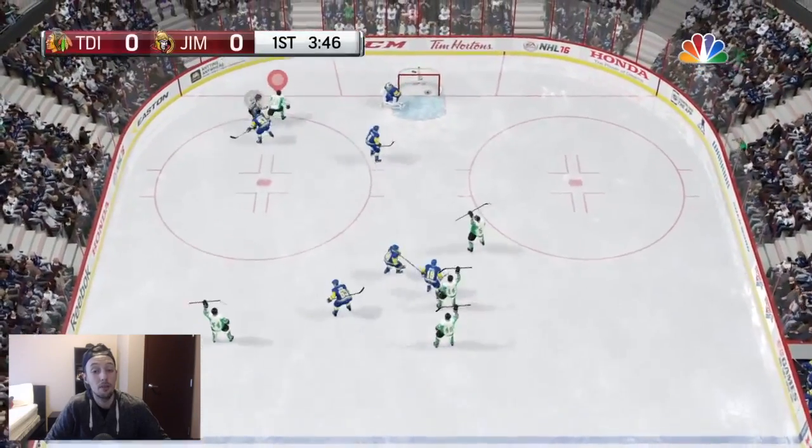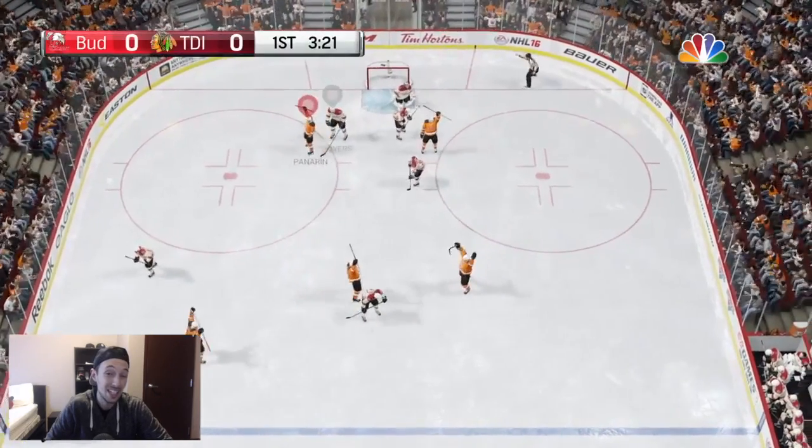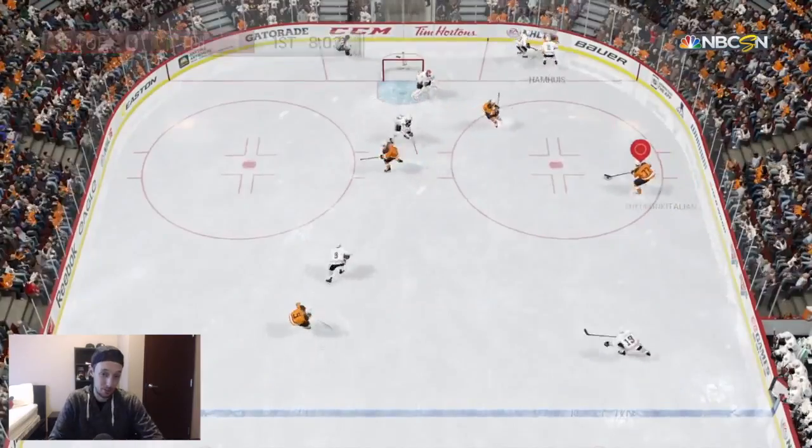So most of my goals came from very different situations. However, I found that the most effective way to beat goaltenders clean was to shoot low. Yeah, it sounds and looks a lot better when you go bar down, but I found that to be a rare occurrence during my 10-game run.